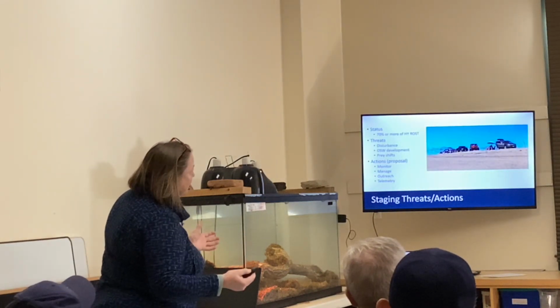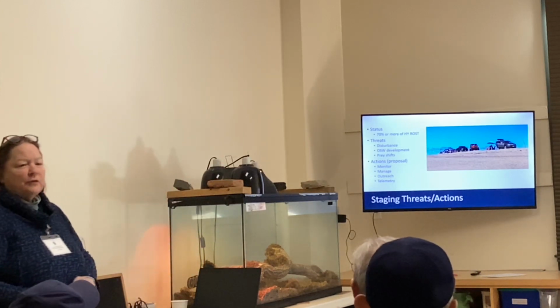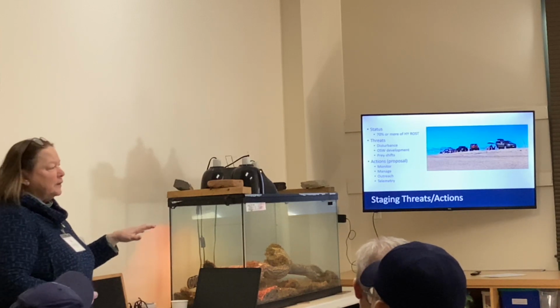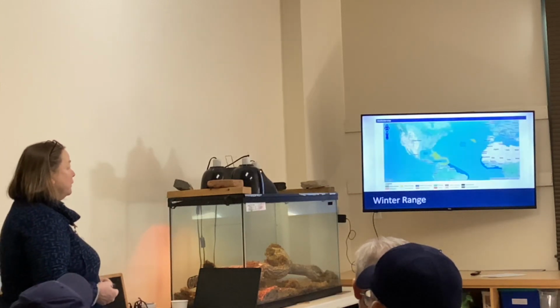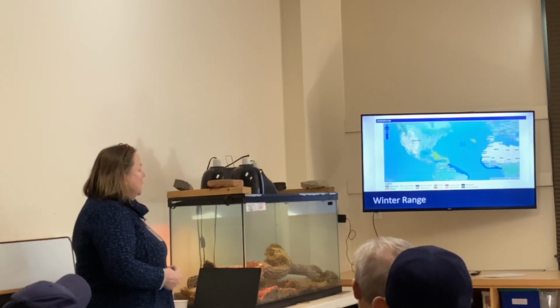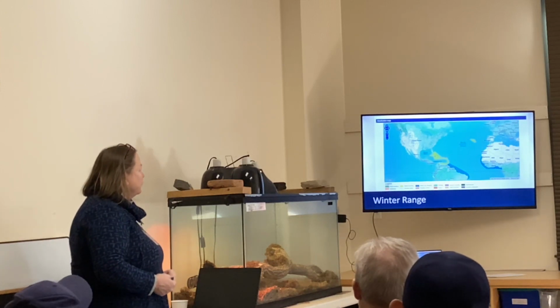Staging threats we don't have time for. This is a pretty good disruption at the staging areas. When the birds leave the breeding grounds, they go out to Cape Cod. Anywhere from 60 to 90% of the young from each year will be out on Cape Cod learning how to feed for about 4 to 6 weeks. In the winter range, it's been a black hole. There has been very little work that's been done in the winter range.